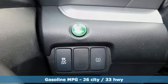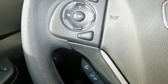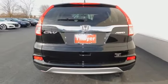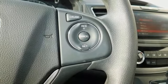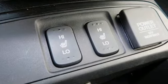Streaming audio, doors and push-button start proximity key, front heated bucket seats, wireless phone connectivity, manual tilting steering column, continuously variable automatic transmission, power sliding and tilting sunroof, gas pressurized shocks, and inline 4-cylinder engine.